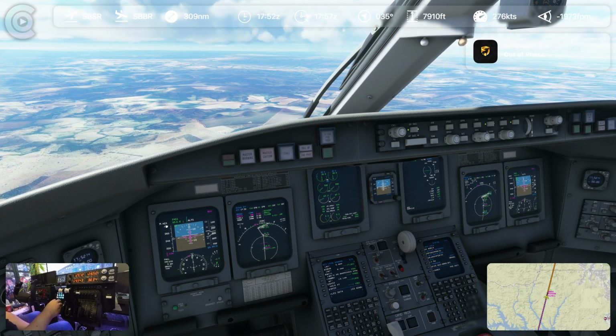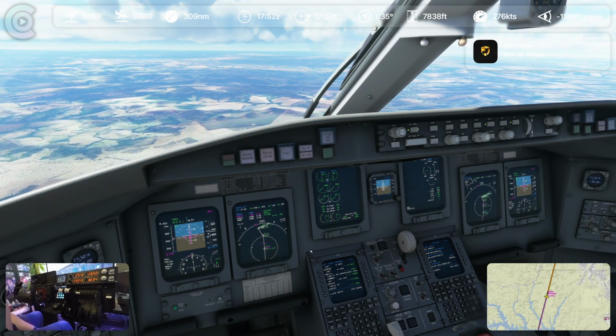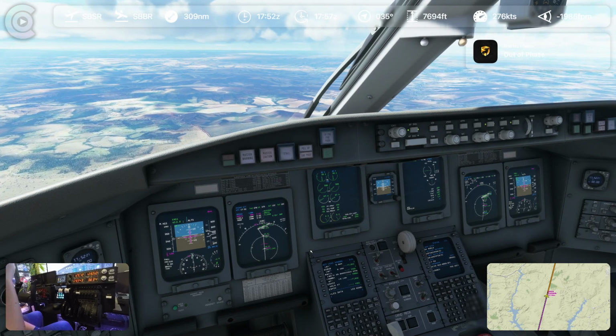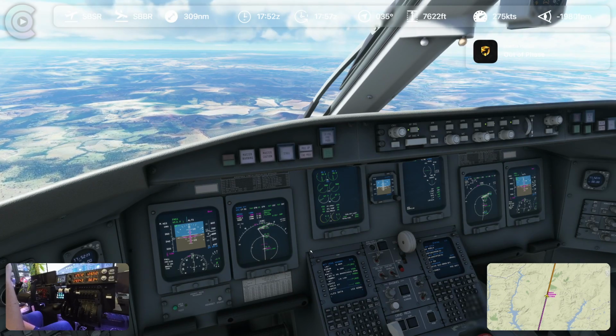Yeah, so I'm not sure why that hasn't changed. When we get a bit closer to Lovelah, we're going to activate approach mode.